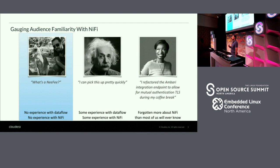So let me get a quick sense of the audience familiarity with NiFi. This presentation is oriented to an audience that hasn't used the system before, isn't an expert on it. Some of this may be a review if you have already done that, but it should be pretty easy to level set across the entire audience so that we can all talk about the same concepts.